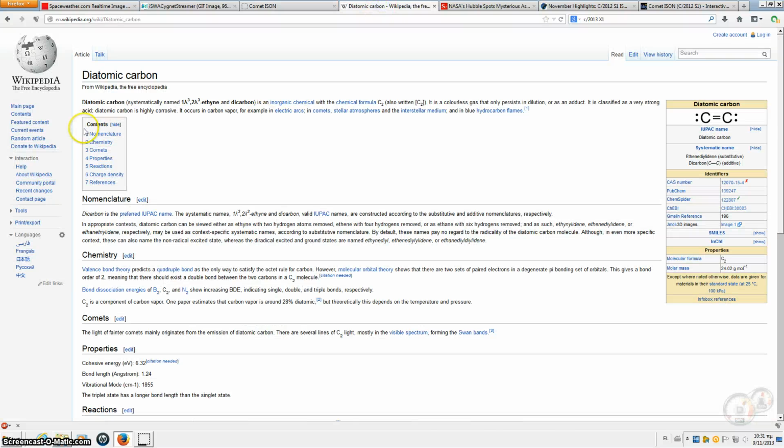What is diatomic carbon? Diatomic carbon, systematically named 1 lambda 3 or 2 lambda 3, ethene and dicarbon, is an inorganic chemical with the chemical formula C2. It is a colorless gas that only persists in dilution or as an adduct. It is classified as a very strong acid. Diatomic carbon is highly corrosive. It occurs in carbon vapor, for example, in electric arcs, in comets, stellar atmospheres, and interstellar medium, and in blue hydrocarbon flames.